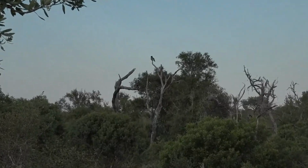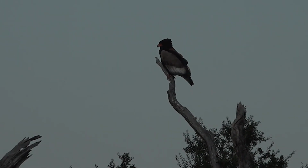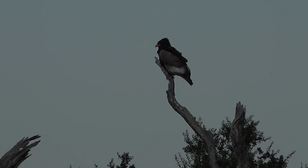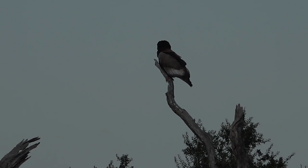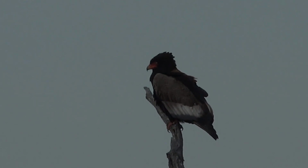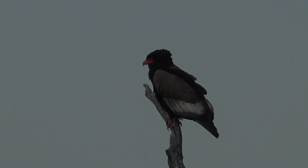Because we've got a bateleur here that's sitting on this dead tree. Beautiful, look at that, a nice adult. Not taking off as of yet, still a little bit cool for the morning. Funny enough, the temperature has dropped quite a bit over the last hour. But yes, this is a female. And why do I say it's a female? Because you can see the white stripe running right at the bottom of its wing. That's a female bateleur. The male does not have that white stripe or streak. Beautiful bird of prey, this.